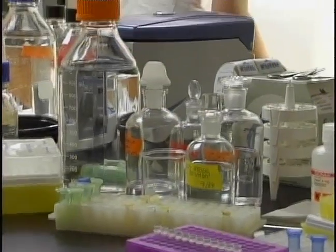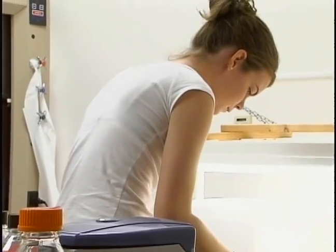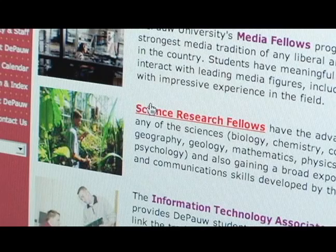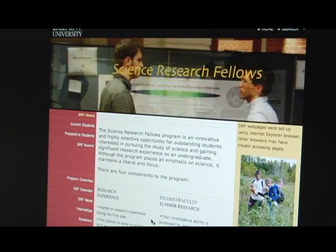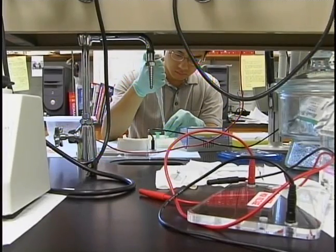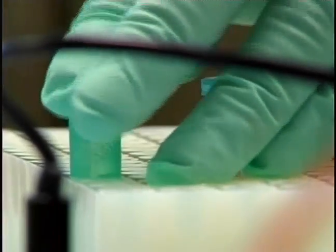And when I was looking at DePauw, I was attracted to this program because it really gave you the opportunity to work one-on-one with professors to do research. Your first year here at DePauw, you start off the program doing two semester-long first-year seminars, and you will do research in two different areas of science with professors and with a group of other SRF students.